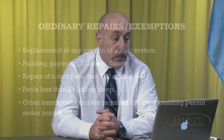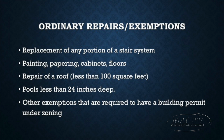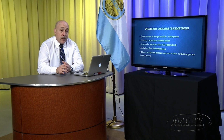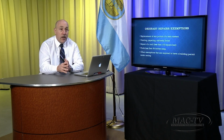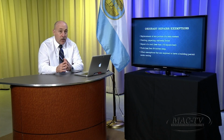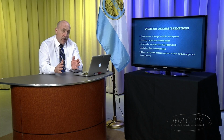Some of the ordinary repairs that may not require a building permit are replacement of any portion of a stair system. So if you're going to replace a stair tread because it's broken, that's okay. But when you're replacing an entire set of stairs or an entire set of stringers, now you've actually changed the height of those. Those have to be inspected to make sure that your height requirements and your riser requirements have been met. So if you're replacing a whole set of stairs, that requires a building permit, but any portion of that may not require it.